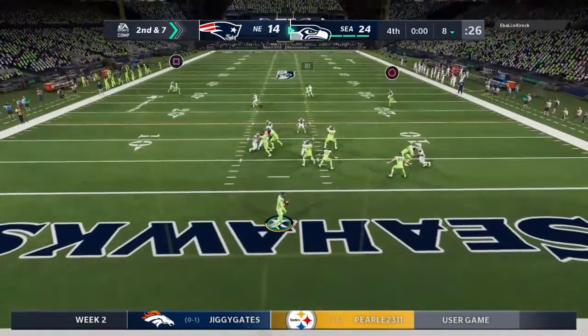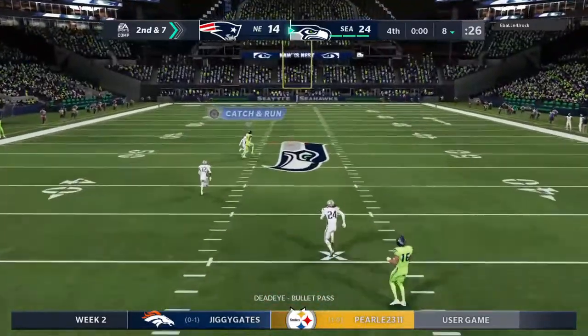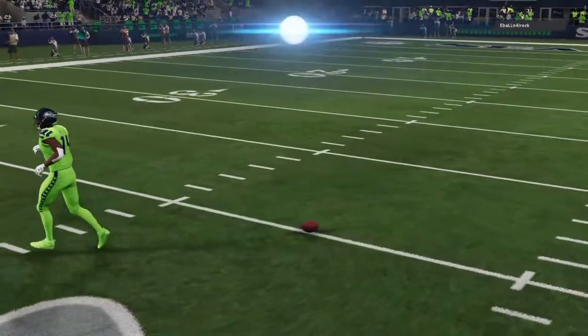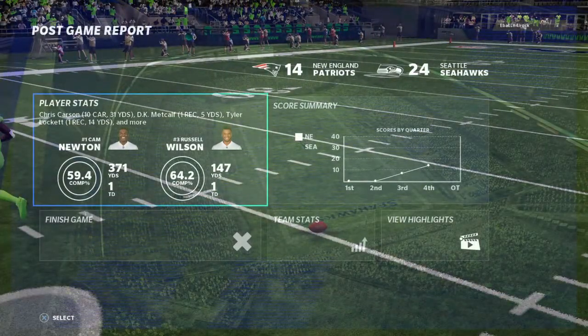Wilson after the play fake to Carson. Going for Metcalf on the deep ball. And it's incomplete. They're still throwing to the very end. But now this game is over. 24.